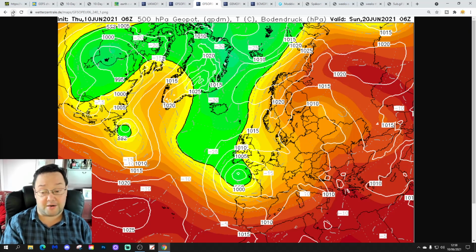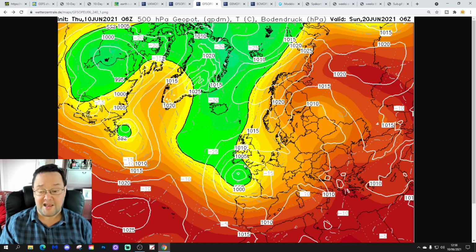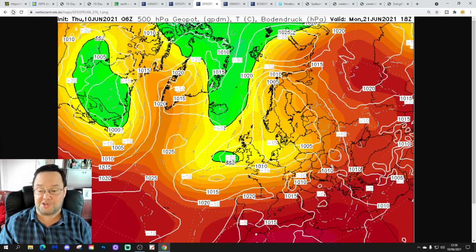Up to day 10, looking more unsettled, actually, with GFS 6Z. This low just to the west of France is probably going to bring heavy rain if it comes off into the south-southeast. Notice heights beginning to rise a little bit around Greenland again. Could we see another re-emergence of northern blocking yet again?